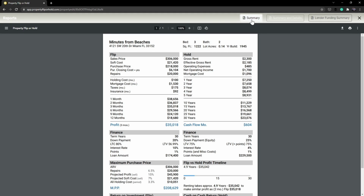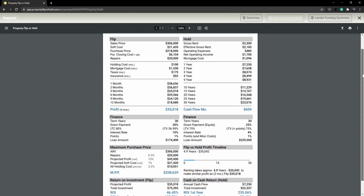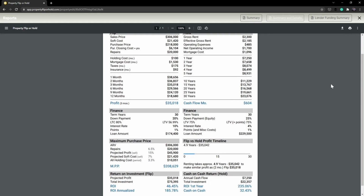On the summary, you can print out the details of the flip and the hold evaluation, so you can take a look at it and have a one-page return that you can use to decide whether this property is worth flipping, worth holding for passive income, refinancing and taking cash out, like the BRRRR method, or whether this property is not worth flipping or renting. Go ahead and close this.